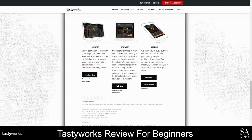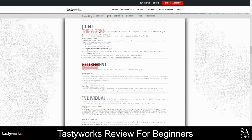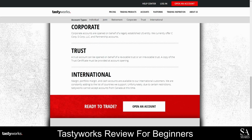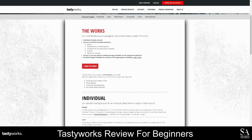Tastyworks offers several flexible accounts. You can open an individual trading account, a joint trading account, one of many retirement accounts, a corporate account, or a trust account. They also offer an account package for active retail traders called The Works. And this is an individual margin account that can be used to trade stocks, commodities, options, indices, cryptocurrencies, and futures.